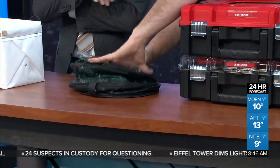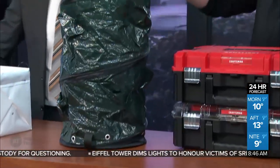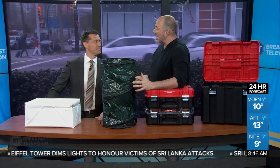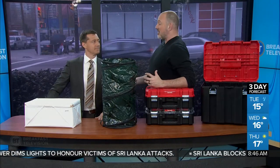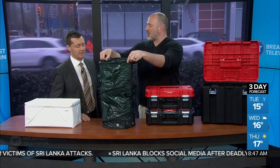This looks like one of those things that holds my kids' stuffies. Or like a cat toy. This is a strawberry planter. Oh, okay. Isn't that awesome? So now you can actually have strawberries growing on your condo balcony. Strawberries don't really require a ton of sunlight. You just want to get them in the sun when they need to ripen. So you can move them around, turn them, fill it with soil.